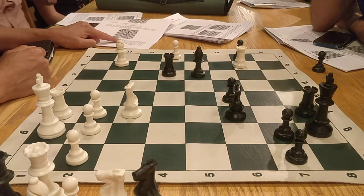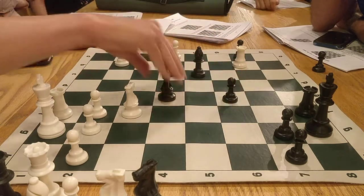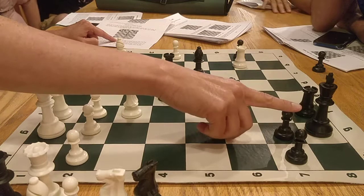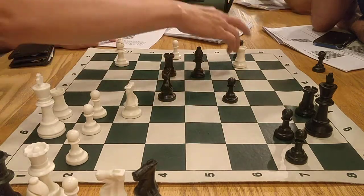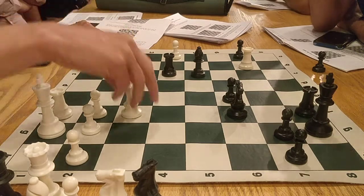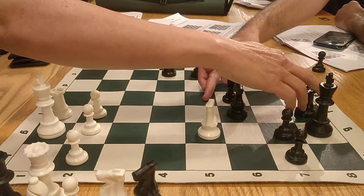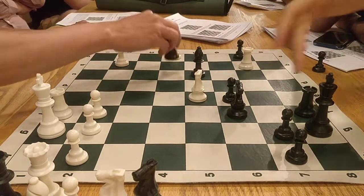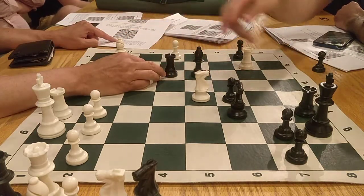Wait, can you go back? What happens if rook plays e2? The pawn check and you lose your house. Yeah, the windmill. Yeah, windmill. Because you check, move the rook, you can keep checking along the set.